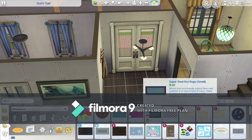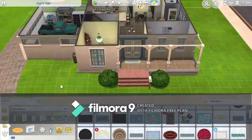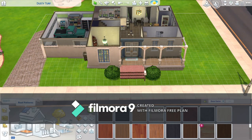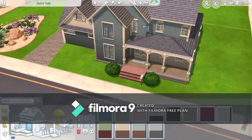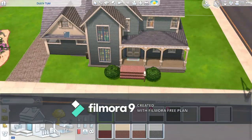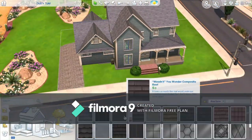Once I get into the part where it gets to the screenshots, I'll probably close out the video or my voiceover, because from that point it's just kind of fun to look at the pictures from the perspective of the Sims and just let the build speak for itself.